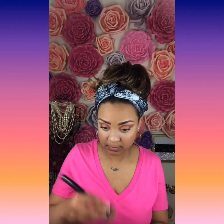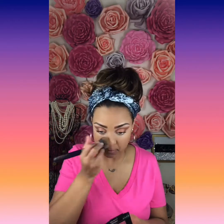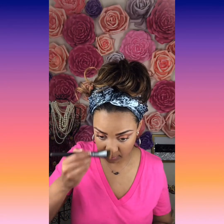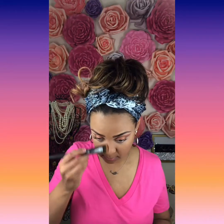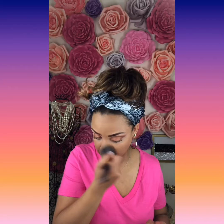Going in with my Estee Lauder foundation brush and my foundation press powder, and I am putting that all over my face. Doing a little contour with a darker foundation powder. With a little concealer right down the tip of my nose.